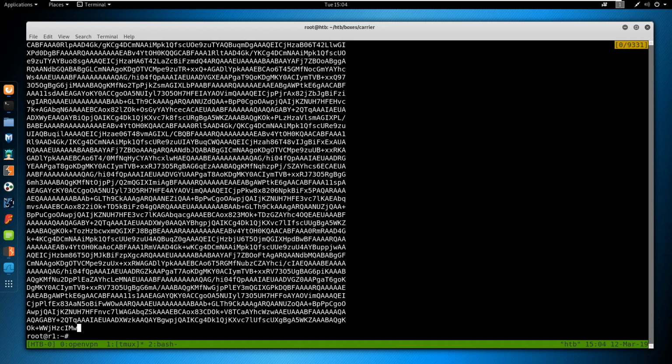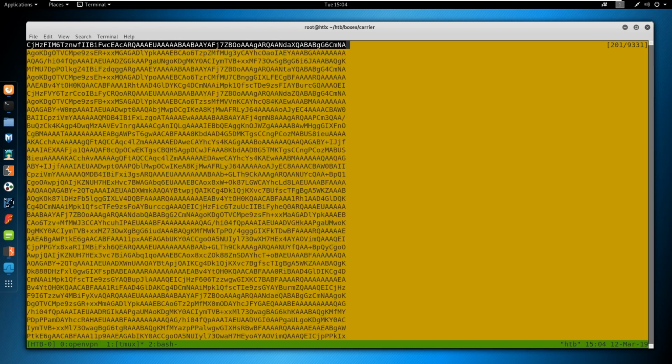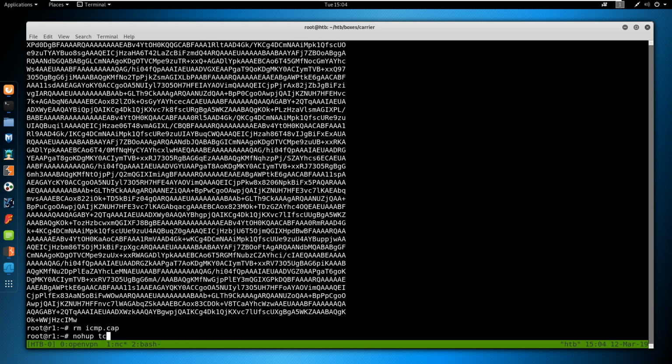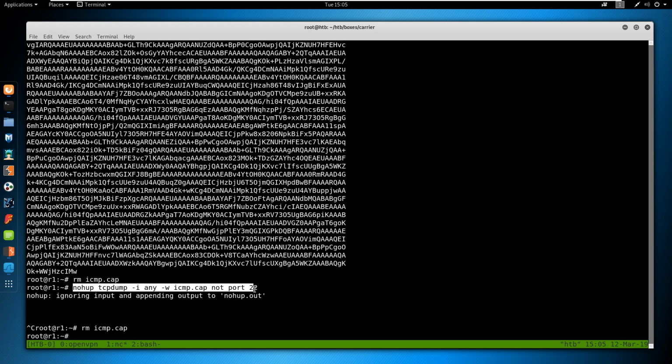Let's just take this and see what's in it. Maybe -w didn't overwrite it. Something happened. And I really don't want to copy that on my terminal. Remove icmp.cap and run this again. nohup tcpdump any, icmp.cap, port not 22. I wonder if I did port 22 and not... is it not port 22? I think I typed port 22 and only captured it. And that time I did not background nohup, so delete the file. Background nohup. I swear I'm going to get this right eventually.